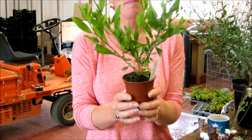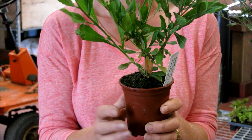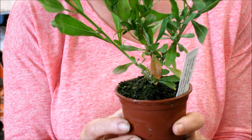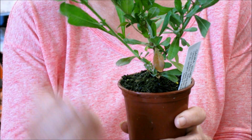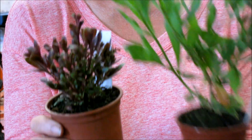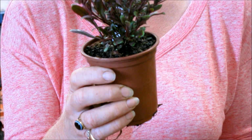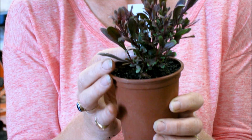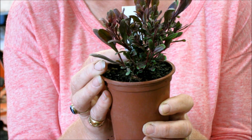Gaura are naturally a branching plant, but they do also grow from the basal pieces here, and to be able to encourage them to have far more branching on them, you can do this to your plant, which is cut it right back down and it will then put up loads more growth, and that makes a much better plant in your garden.